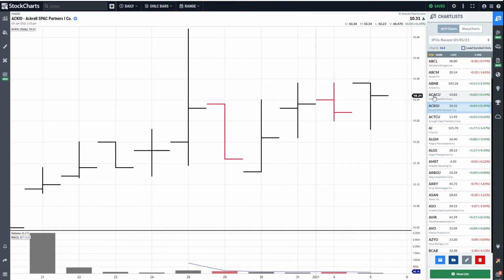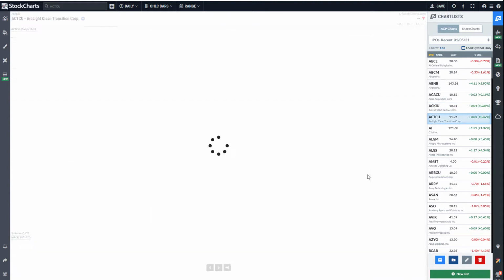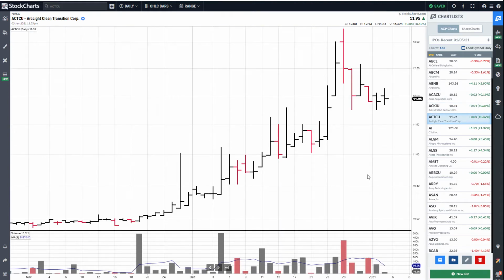Here's another acquisition company. Volume pretty light on this. Range is also fairly narrow, only about a 1-point range, if that much. So nothing to get too excited about there. I do have one client who is okay with those narrow range SPAC type companies, provided that they have a plethora of volume. Let's say volume in the millions of shares.